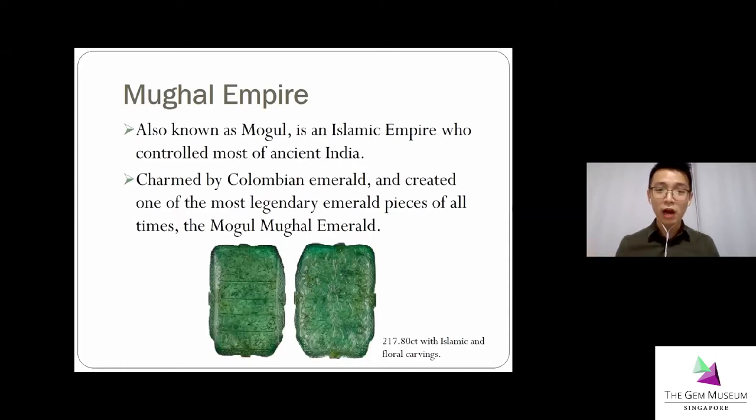The Mughal emerald. So this piece is 217.8 carats with Islamic and floral carvings on each side of the tablet. The Islamic carving is actually a prayer text in Arabic alphabets, whereas the other side is patterns of floral and flower carvings. The dimension of this tablet is, I will not say huge, it's around five times four times four in centimeters. So it's around like this, I would say, in length.